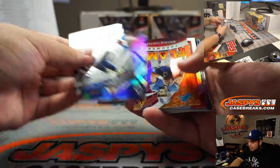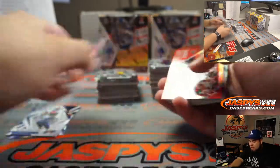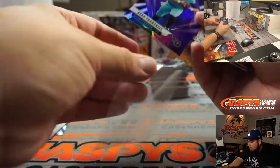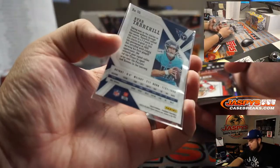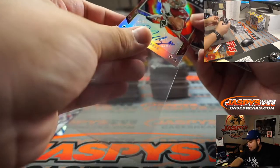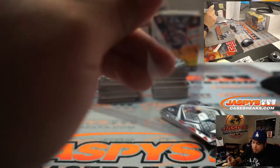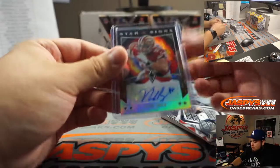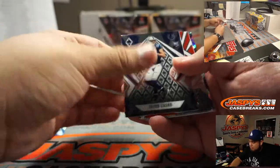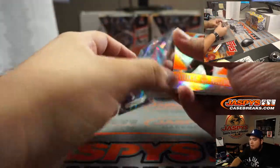All right, next box, guys. Little flamethrowers. Stafford. Ryan Tannehill. And we got Nick Bosa. Star Signs. Autograph. Is this a case hit or something? 49ers. That's going to EA. We got Jeff Gladney. Vikings.